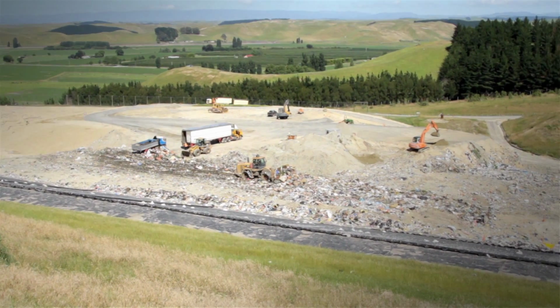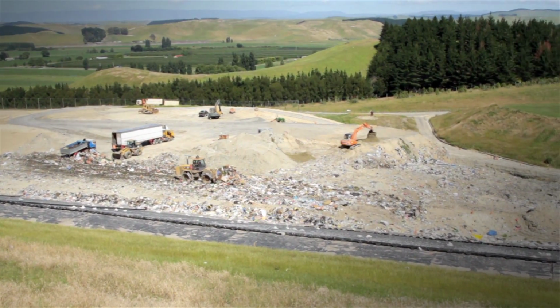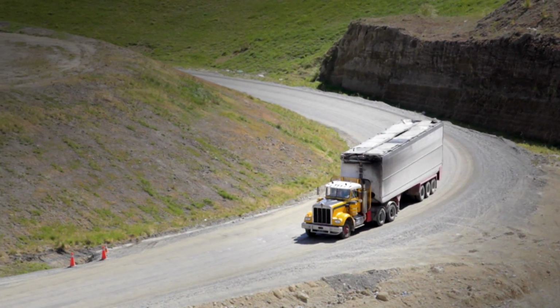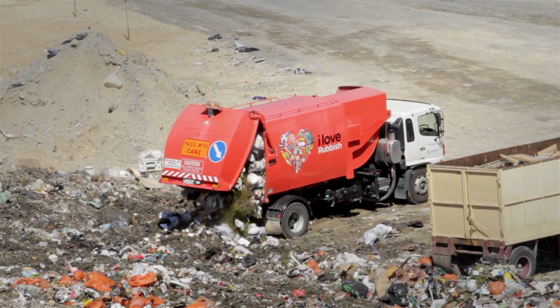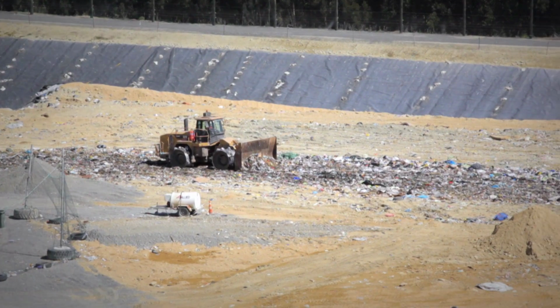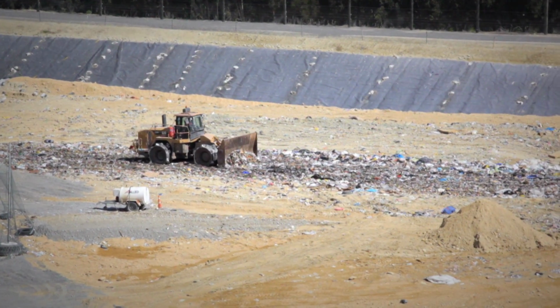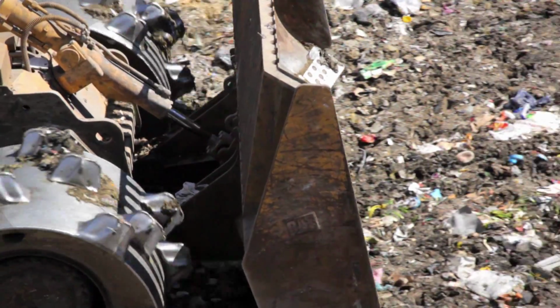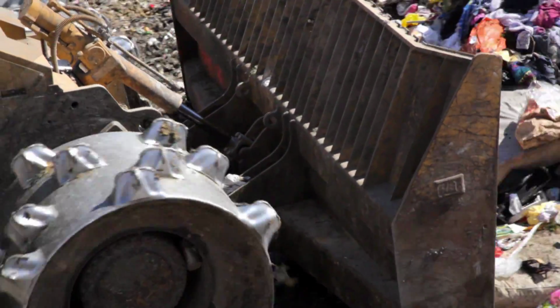Hello, my name's Phil Doolan. I'm the solid waste engineer for Hastings District Council, and this is Omranui landfill. What happens to your rubbish when you bring it to Henderson Road transfer station? It gets loaded into trucks and brought out here for the landfill. So at the landfill here, when the rubbish comes in, it is tipped out of the truck and compacted by the refuse compactor. This compactor needs to run over the rubbish 6 or 7 times to get its full compaction.